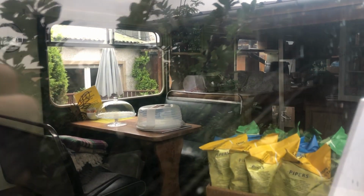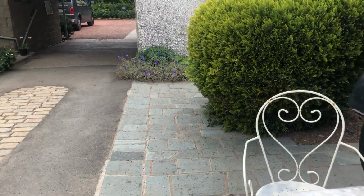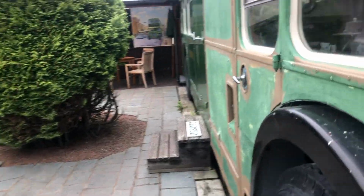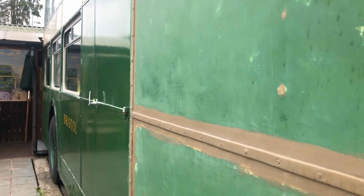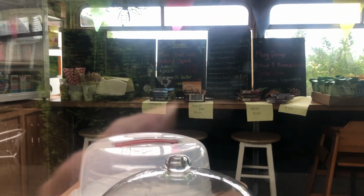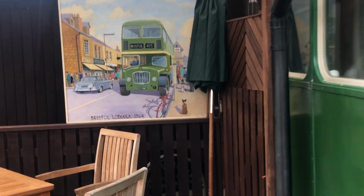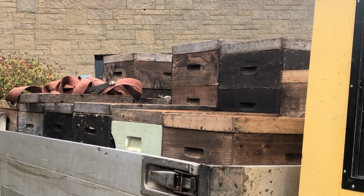Cool, a little tea room on the bus. Sadly, the cafe's not open today, which is a shame. You can see, look at that old seat. You can see into the bus. I'll have to come back another day. So all the beehives are on there. I'm sure that's not all of them, but there's a lot of them on there.